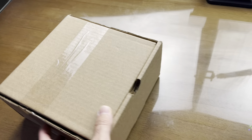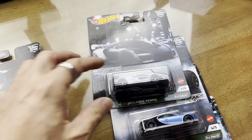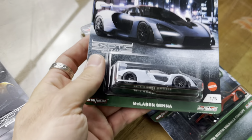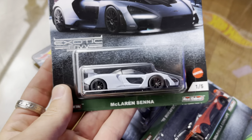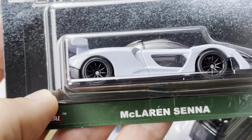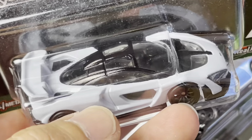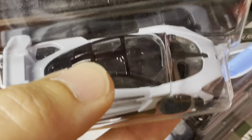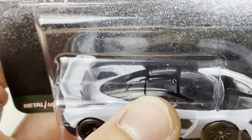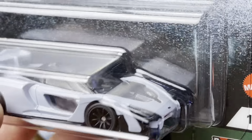All right, before we get to this big, beautiful box of awesome stuff, here we go, guys. So, number one, McLaren Senna Premium. Really nice wheel. It's got the, what is that, 8-9 spoke black wheel, whatever it is. So the McLaren Senna, beautiful car. I really like how they did the sunroof or the T-tops there. I guess they're T-tops. But yeah, beautiful, beautiful Hot Wheel.